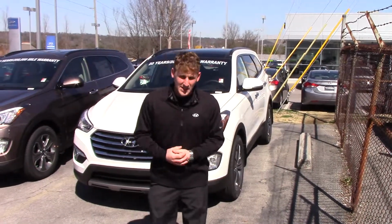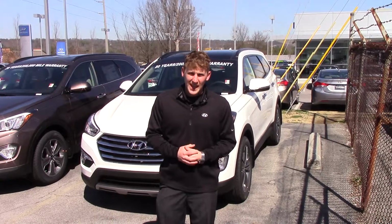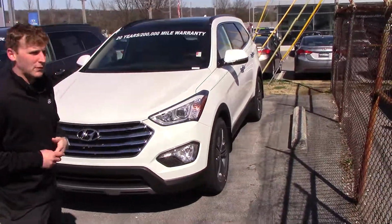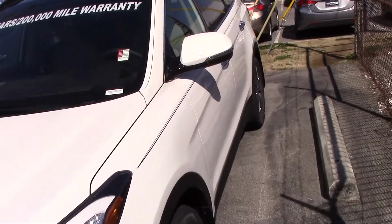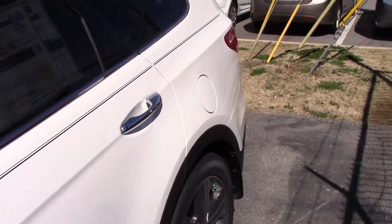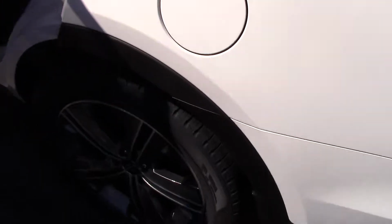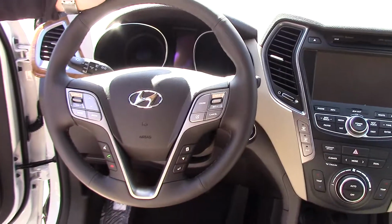We do have the white GLS, just like you asked about, right behind me. So we're going to take a quick look at it, and I'll show you a little bit more about it before you come in. As you can see, it is a beautiful white. Wraparound headlights, tail lights. You do have fog lights and turn signal indicators. Alloy wheels. You do have the third row in this vehicle, but the second row has the center armrest with cup holders. Up at the front, you have all your safety and convenience features.